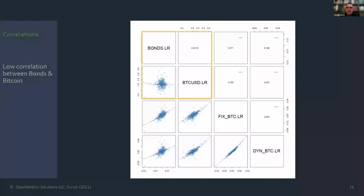But important is to understand that you're getting a significant diversification effect when you combine these two asset classes.